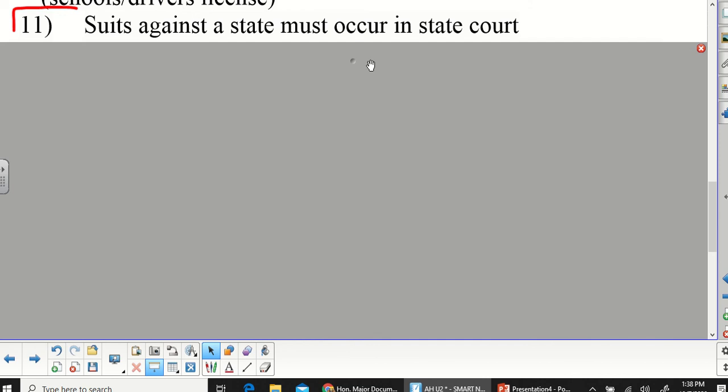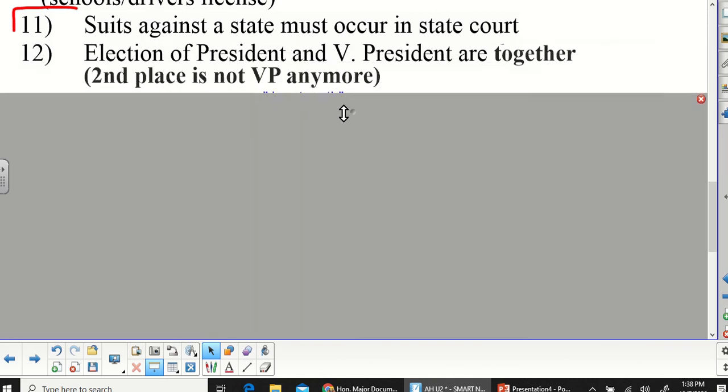If I'm going to sue the state of Ohio, it starts in Ohio. I can't sue the state of Ohio from a Michigan court. I hope that makes sense. It's really straightforward. It's really boring, honestly. Now, that can end up all the way in the Supreme Court, but it has to originate in that state. So I want to sue the state of Ohio. That court case is going to originate in Ohio.